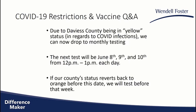And here's some more good news when it comes to that COVID test. Due to Davis County being in yellow status in regard to COVID infections, we can now drop down to monthly testing. So the next test will be June 8th, 9th, and 10th from 12 p.m. to 1 p.m. each of those days. If our county status reverts back to orange before this date, we will test before that week and we will let everybody know.